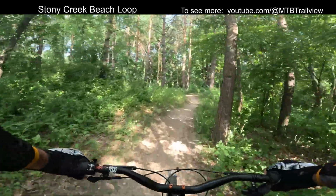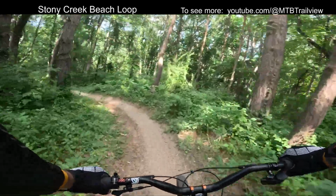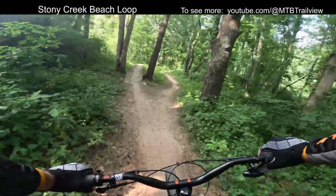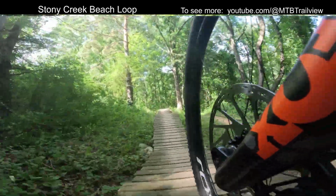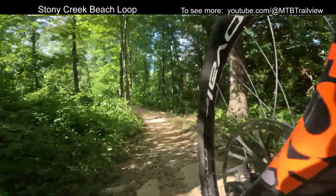And then another thing that I often get asked from novice riders, let's do this first. Same thing, there's a split to the right, you go around it, to the left, you go over this up and down little fun feature.